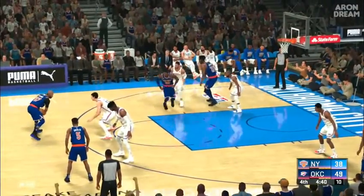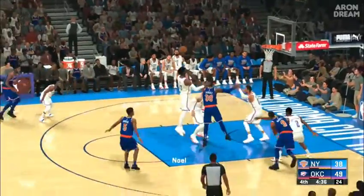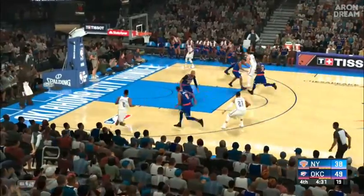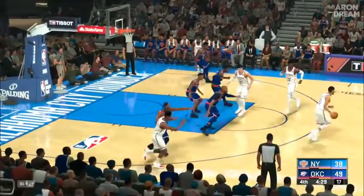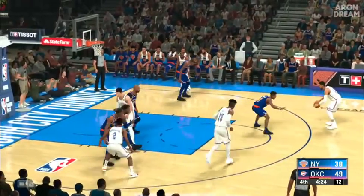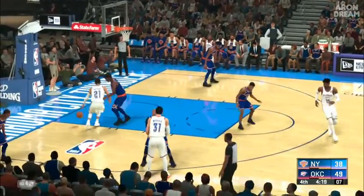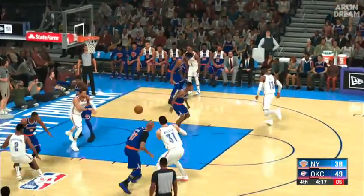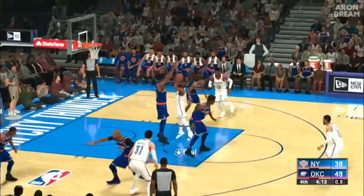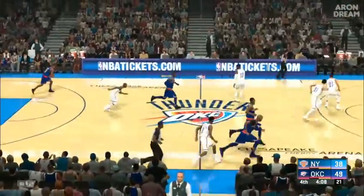Now here's Gibson. Outside Robinson. Fires from deep. The Thunder pull it in. Noel's got his 5th rebound right now in the game. Solid rebound there. And with the score like it is, that's an area where they can't afford to get lazy. Roberson with it. Randall on him. Roberson finds Muscala. To the paint. Here's Paul. And no good. Excellent D that time from Robinson.